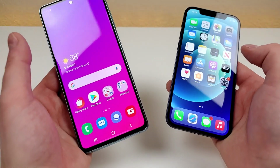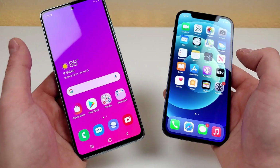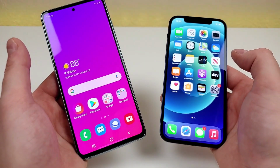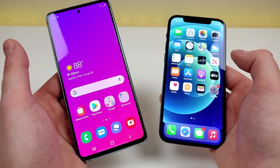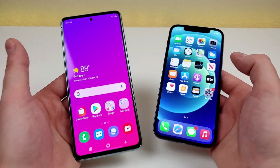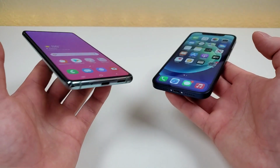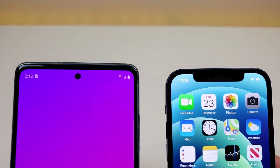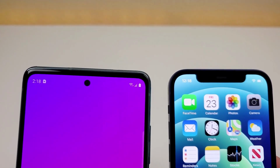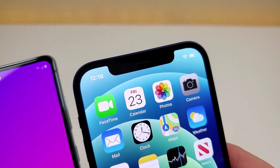And both of these devices are water and dust resistant. But now that we've gone over the main specifications of these two phones, let's take a closer look at the hardware to see the similarities and differences. So I already talked quite a bit about the front panel here on both phones. They both do have flat displays, which I certainly do like quite a bit, but there's definitely no getting past how much of a difference there is between that tiny hole punch for the front-facing camera and this really giant, outdated looking notch with the iPhone 12.